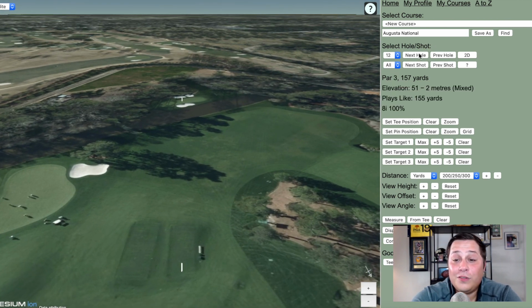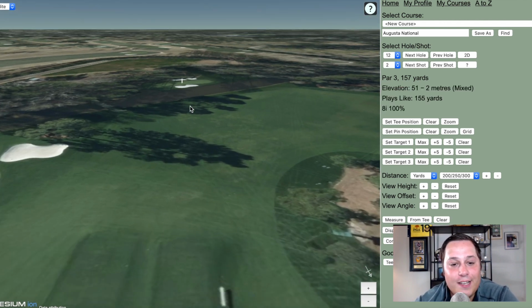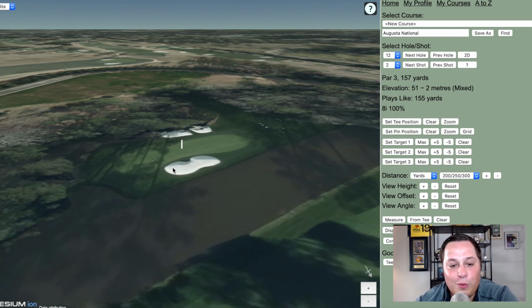Hole number 12 is the infamous start of Amen Corner. Even though it's only 157 yards, this is routinely the hardest hole on the golf course, so don't let the distance trick you there. Of course, you have the creek in front of it, which gobbles up a ton of golf balls. And you can see there's a good 10, 15 yards of room there, yet a ton of shots end up in the water.